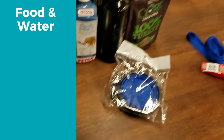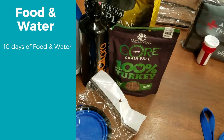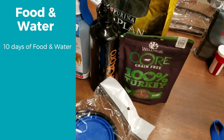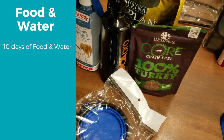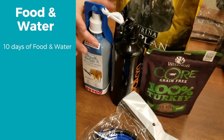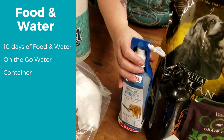Next, you need to be able to feed and water your dog, again, for 5 to 10 days. So it's recommended that you have at least enough water for your entire family for up to 10 days, minimum of 5 days in your house. So it might be a couple, 5 or 6 5-gallon jugs, that type of thing. For this, we just represented it with this because obviously you can't fit it inside of a backpack, but you need to realize that your dog or your cat, if this is for a cat, needs water as well. And then have a handy on-the-go thing that you can give them water from in case you're on the move and need to give them water.